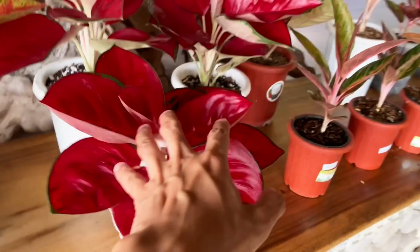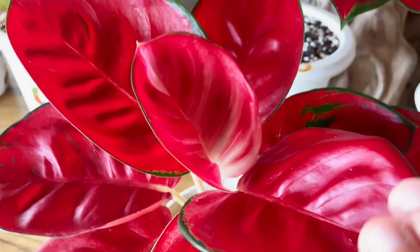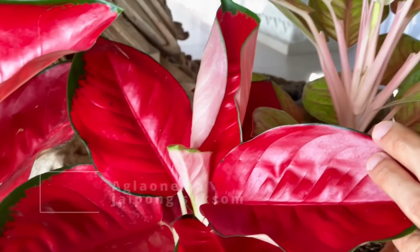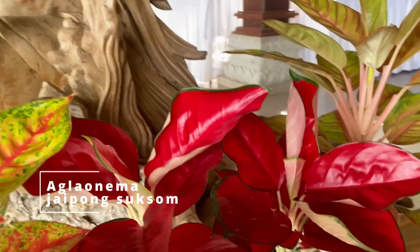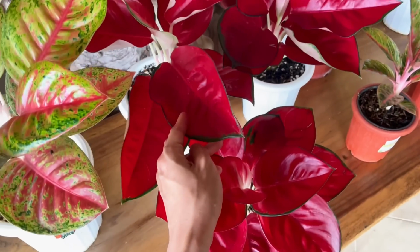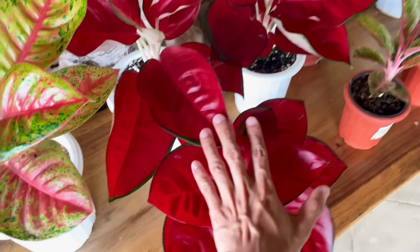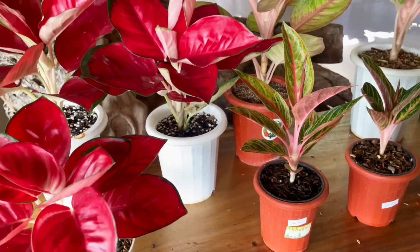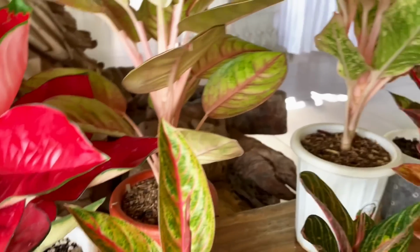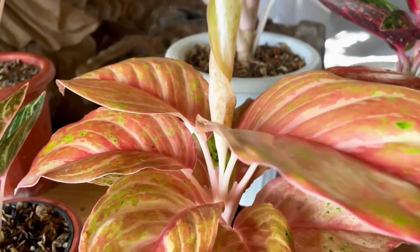These red ones are beautiful too. These are crimson red color. Not a Jaipong, there's two red ones. One is a Jaipong Soksum, the other one, I can't remember the name. But aren't they great for Christmas? Or if you're Asian, if you're Chinese, this is really good for Chinese New Year decorations instead of getting plastic things. Yeah, they do look plastic, by the way. Look at this one. This is beautiful. They look like plastic, but they're in fact real.